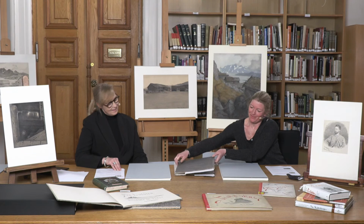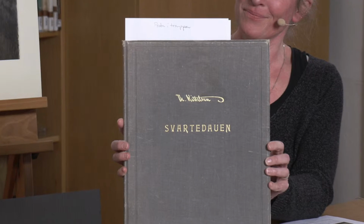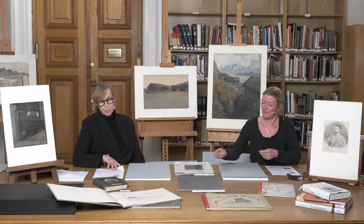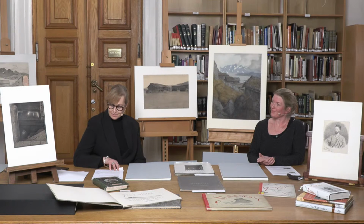Yes. The first edition of The Black Death was published in Christiania at Stenersen in 1900, and the following year, the rights were sold to another publisher, Tett Forlag, and a new edition was published. Svartedauen has death as a running theme, relevant and timeless, a kind of memento mori, a reminder of the inescapable death, with the landscape as frame of reference for the theme. And the female figure Pesta, she plays the main character. We will introduce you closer to her later.